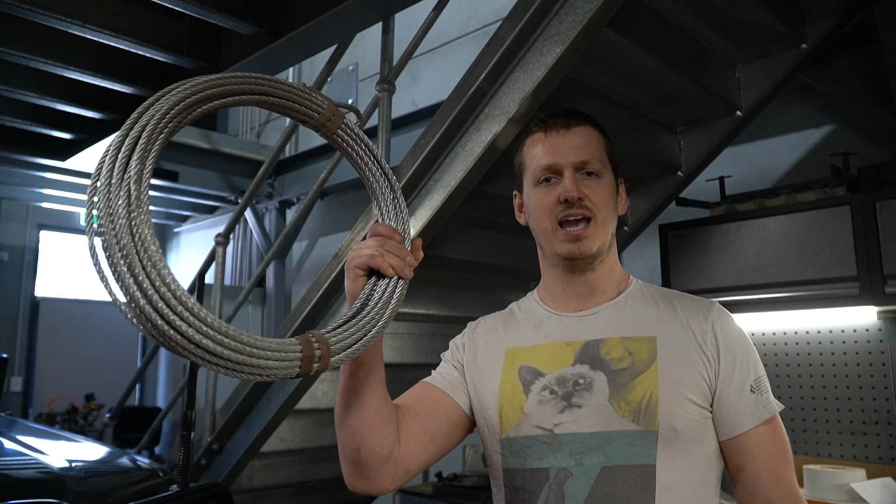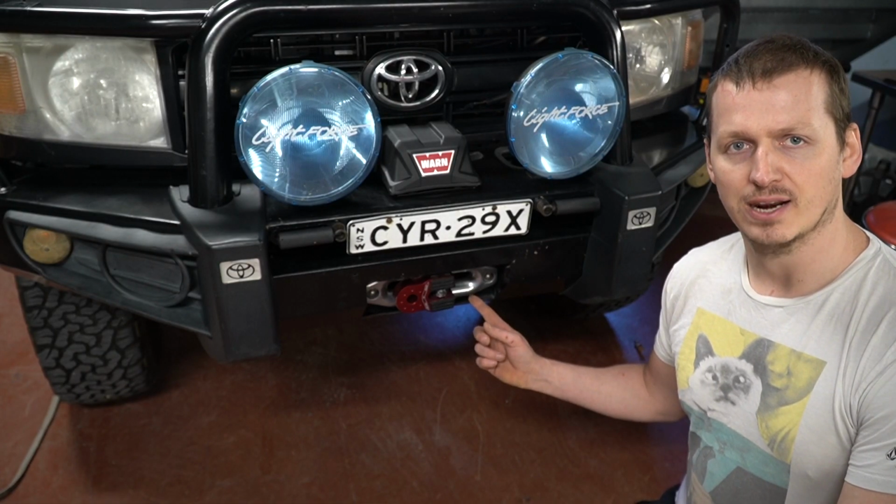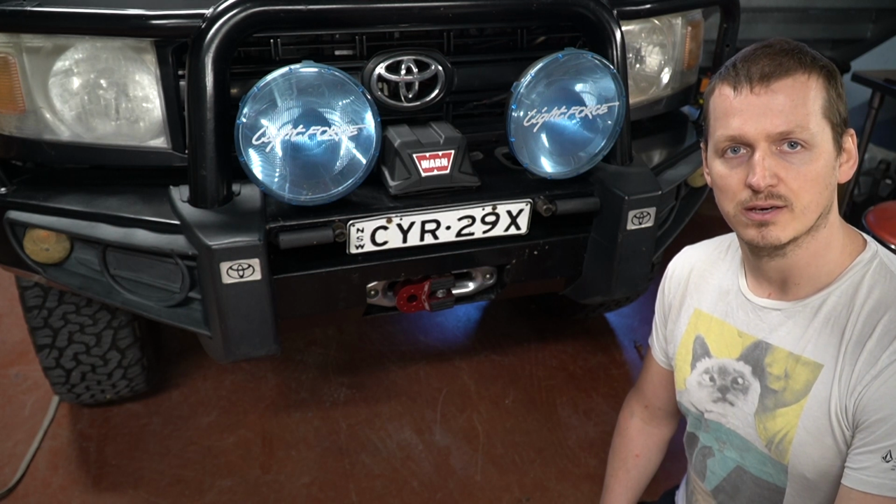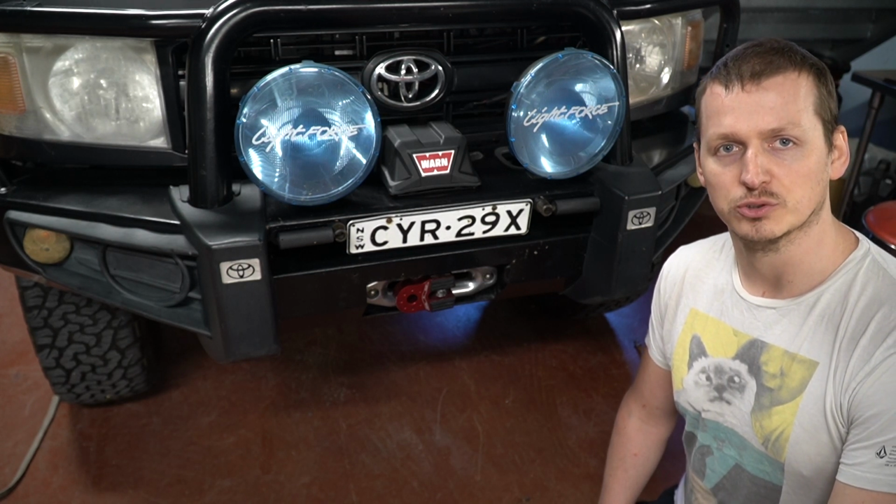Now I changed mine a little bit. First of all, I opted for some Dyneema rope, mostly for the weight saving, and also because I like my fingers. Now the rope that I removed is about 10 kilos of wire, as opposed to the 1 or 2 kilos for the Dyneema rope. I also opted for the flat link. This is simply because it works better when you're not using it. I don't really see there's any advantage over an actual hook.